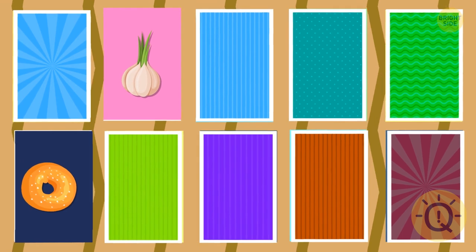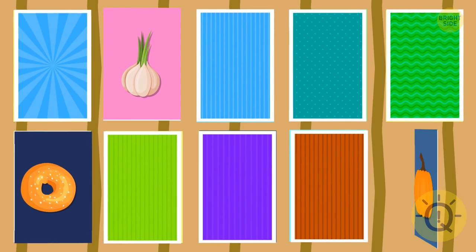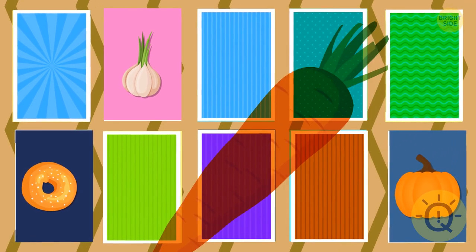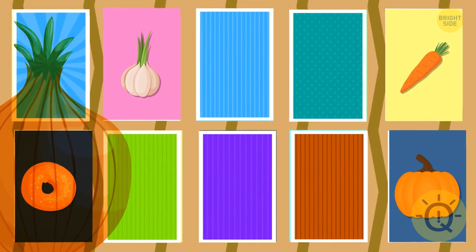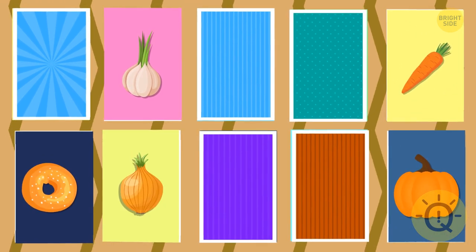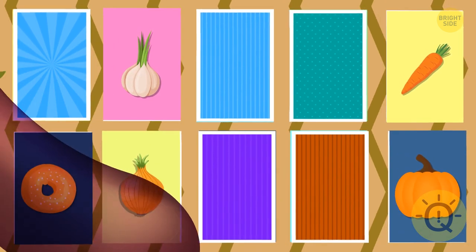It's under the sixth card. What about the pumpkin? It's over there. Where's the carrot? Under the fifth card. Do you remember where the onion is? It's under the seventh card. And what about the eggplant? Oh, there it is.